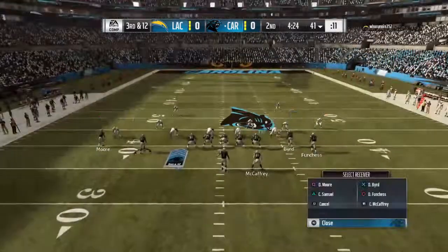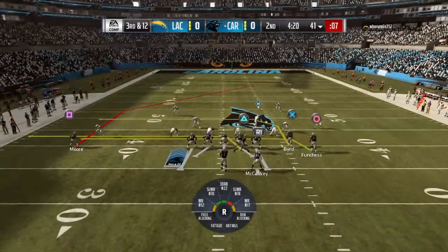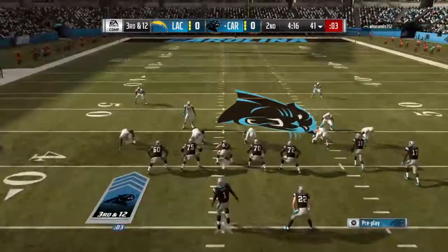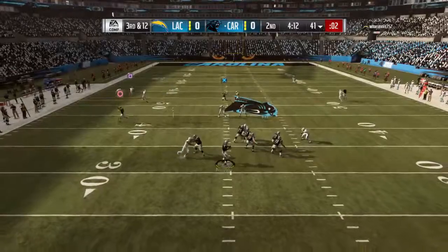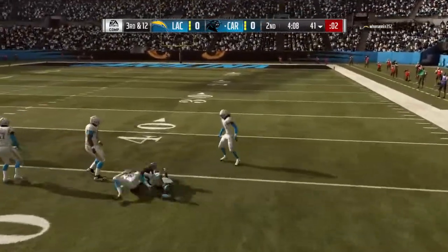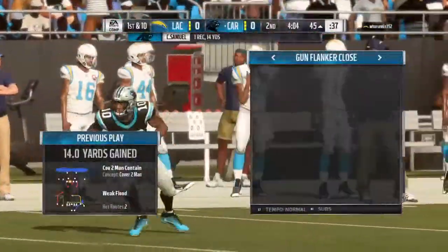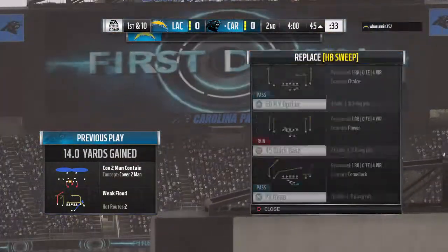Out of the gun, Newton. Got his target, Samuel. And he'll be taken down across the 50 at the 45 in enemy territory. A really nice pickup of 14 yards, and it moves the sticks.